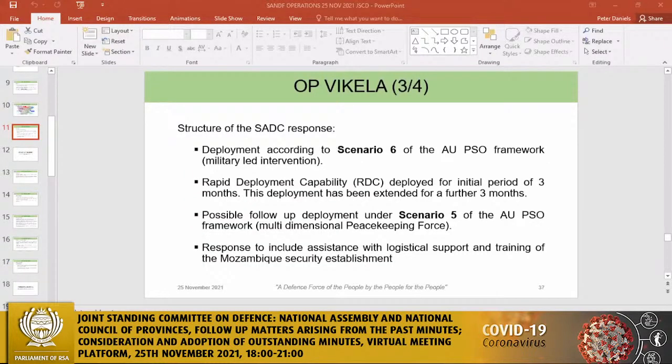The structure of the SADC response, for your knowledge, is conducted by means of initially deploying Scenario 6 of the African Union Peace Support Operations Framework, whereby that is a military-led intervention, Scenario 6, where we deploy a rapid deployment capability for an initial period of 3 months. Basically, this is where we are currently, Scenario 6, rapid deployment capability, small elements to assist in gathering information of the situation and also do some fixing where it is necessary.